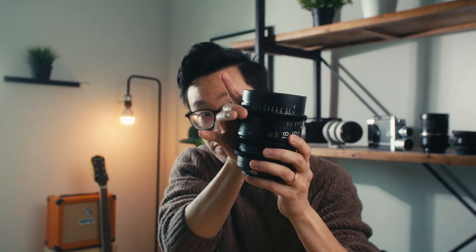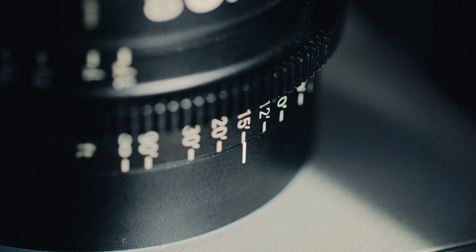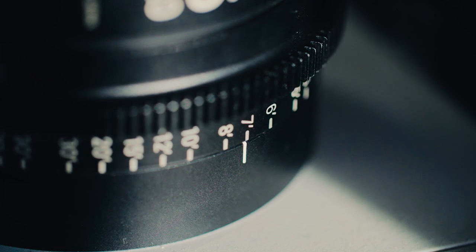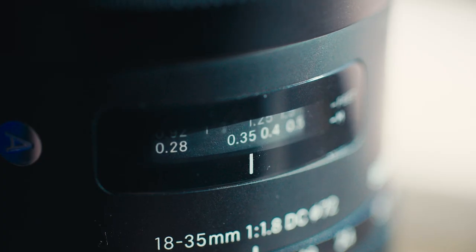Okay, so just to give you an idea of the focus throw on a cinema lens, this is set to close distance right now. And if I turn all the way to infinity, that's how far I would have to turn. But using a photo lens, this is infinity, this is close. Infinity, close. Cinema lens, infinity, close. So in the cinema lenses, there's a lot more focus throw. You have to turn the focus wheel ring a lot farther than you would on a photo lens.